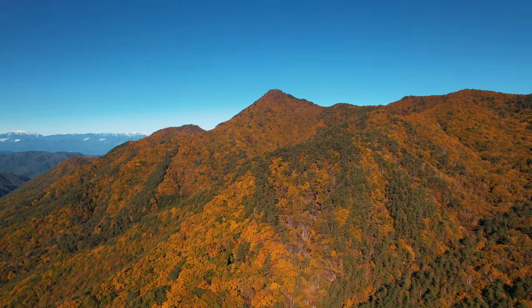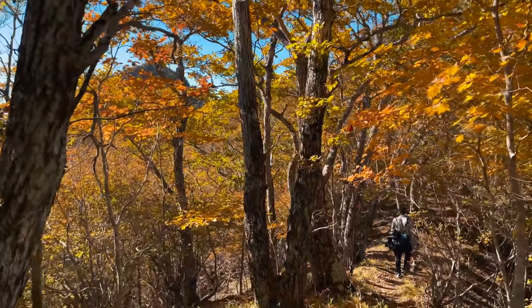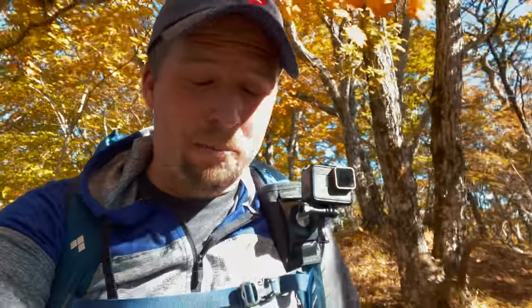Oh man, there's the mountain peak. And it looks pretty steep right next to it. I hope we saved enough gas for it. We got this. Sometimes you have to talk to your body. You say, you got this, body. You got this, legs. You're not tired yet. You got this.